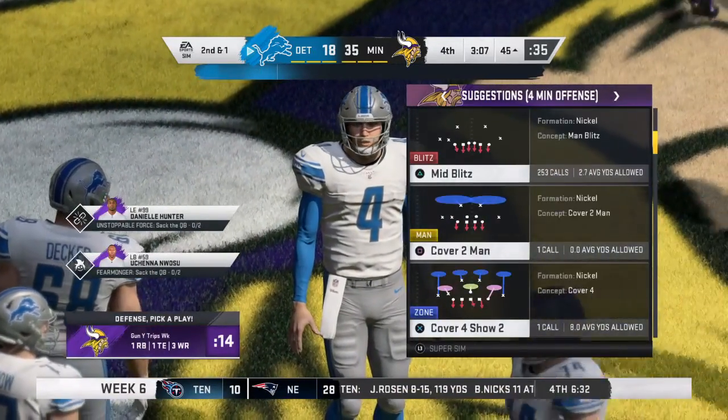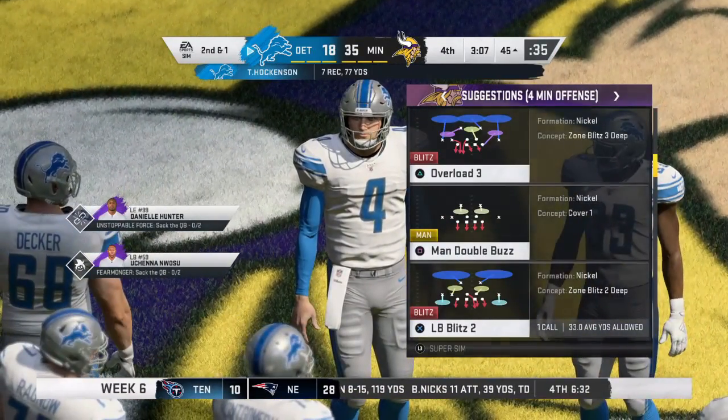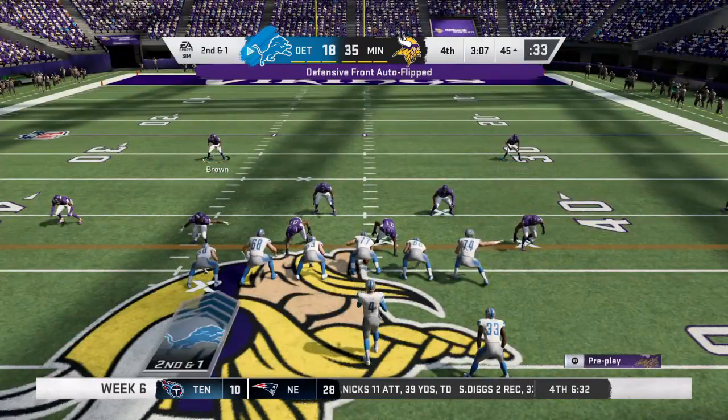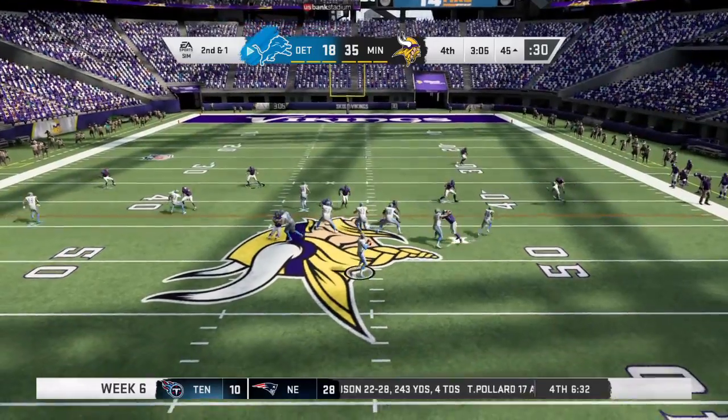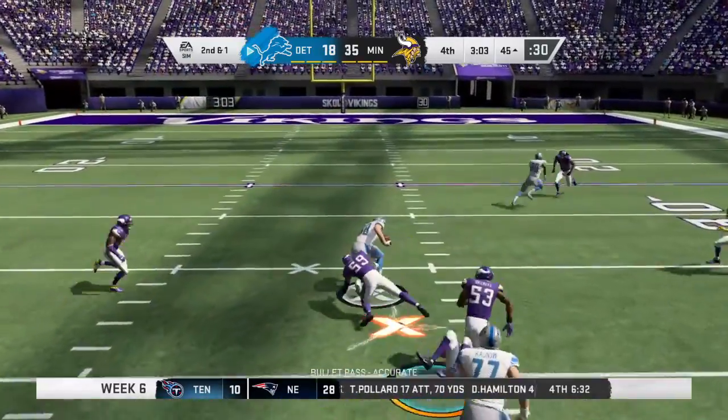How about the timing on that one? Boy, they were in sync, weren't they? 3-step drop, ball out of his hands, right to the tight end. Nice completion, just like they do it in practice. Looking to throw again on 2nd down.